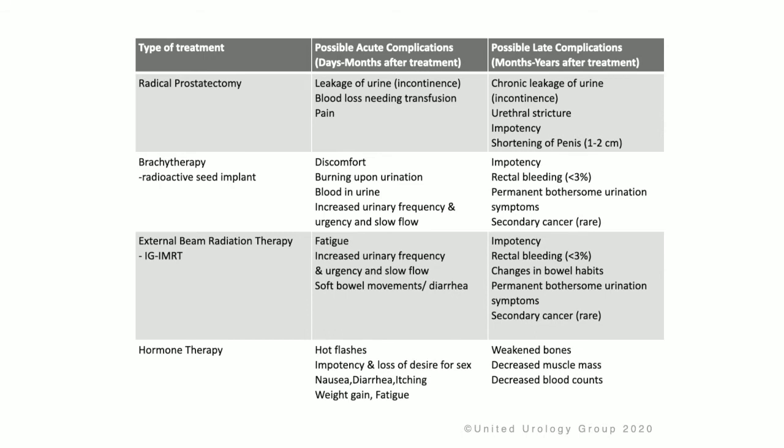When patients have hormone therapy for the treatment of prostate cancer, acute complications include hot flashes, erectile dysfunction, the loss of desire, as well as nausea, diarrhea, itching, weight gain, and fatigue. Long-term complications with hormone therapy include weakened bone, decreased muscle mass, and decreased blood counts from a low testosterone level that's achieved with hormone therapy.